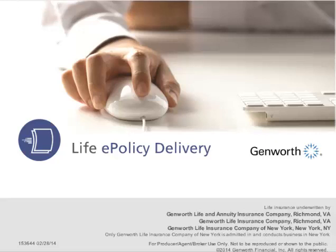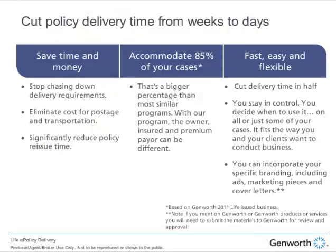If you like fast, easy, and flexible, you'll love ePolicy Delivery. ePolicy Delivery cuts policy delivery time in half.